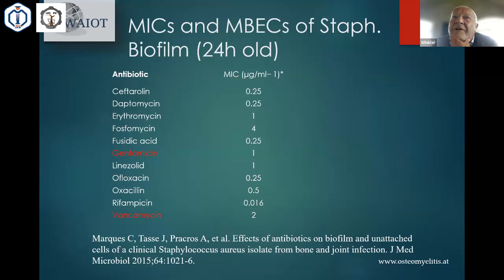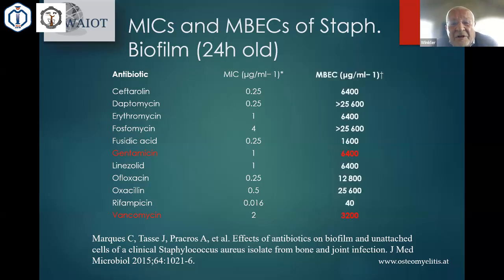So to eradicate biofilm-embedded bacteria, you need much higher concentrations of antibiotics. Just one example with a staphylococcal biofilm, a very easy one. You see it is susceptible to almost all the antibiotics regarding the minimum inhibitory concentration, but the inhibiting concentration for these bacteria is not of relevance as soon as there is a biofilm. And you can see here, actually, we have to deal with the minimum biofilm eradication concentration, which is usually more than 1,000 times higher than for the usual MIC that we are familiar with.